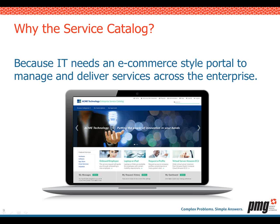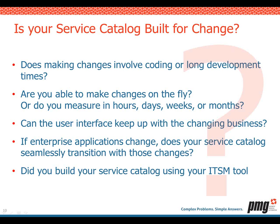Well, here's some questions you want to ask yourself to know if your service catalog is built for change. Does or will making changes involve coding or long development times? Are you able to make changes on the fly, or do you have to measure changes in terms of hours, days, weeks, or months even? If the enterprise applications change, can your service catalog change with them? Will it be seamless to the end user, or will there be major disruptions? And lastly, did you build or are you considering building a service catalog within your ITSM suite?